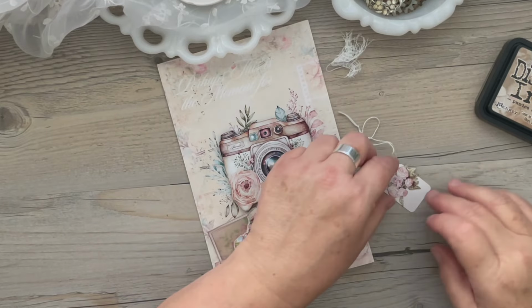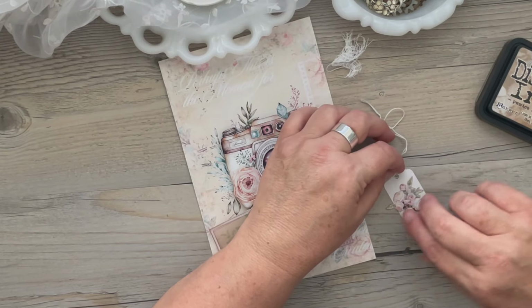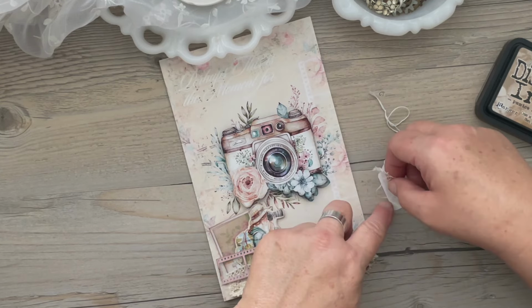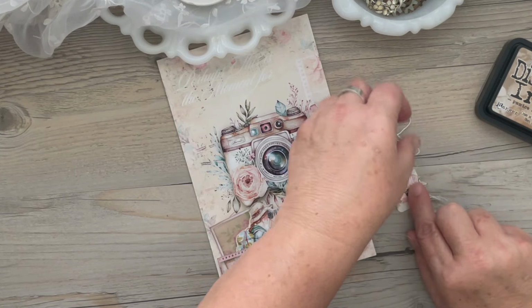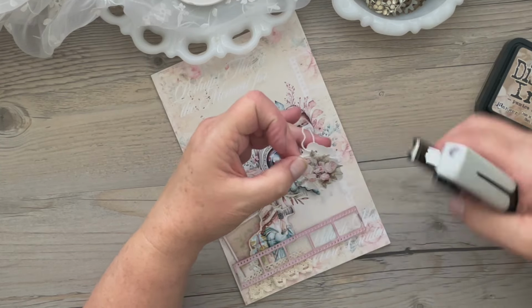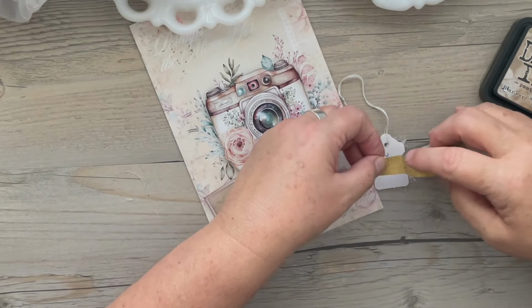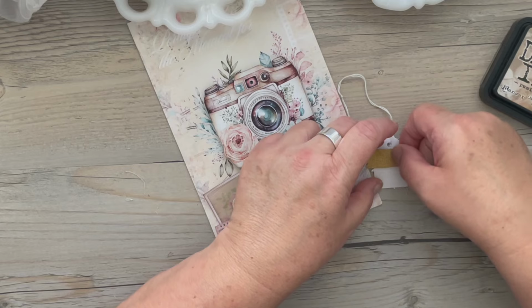Okay, so I'm just going to very simply decorate this little tag. I'm just going to take a little piece of some cheesecloth and use it as a backing here. Staple that on there. Okay, so I just trimmed that a little bit, and then I'm gonna add a little bit of some washi to the back just to cover that.